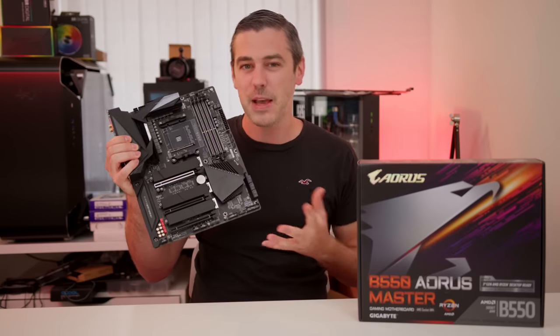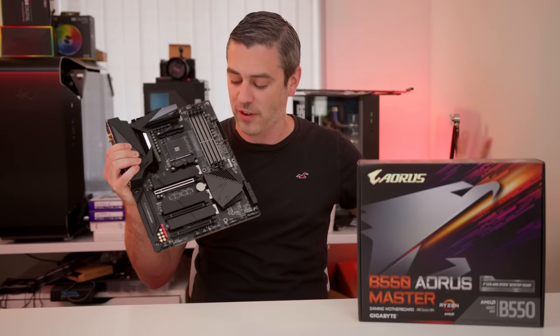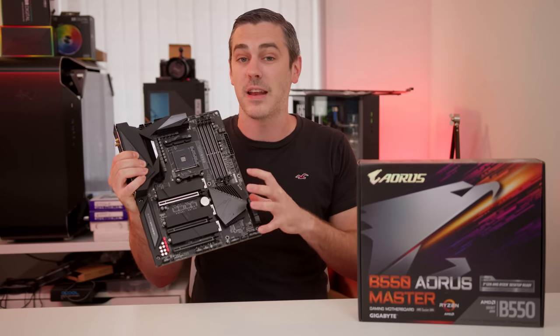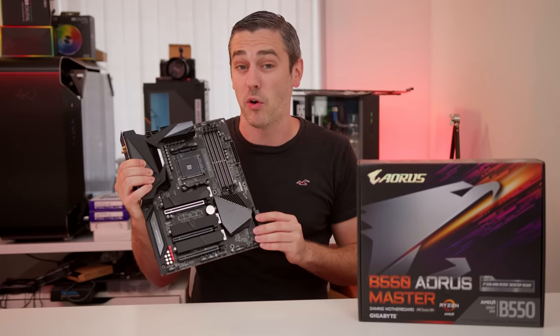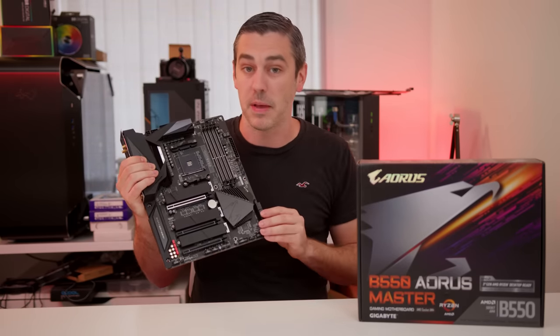$300 though, maybe it's a little bit too close to what you can get for X570, but it is definitely a standout board when you look at it and compare the features, especially with them three PCI Express 4.0 slots compared to other motherboards from B550.